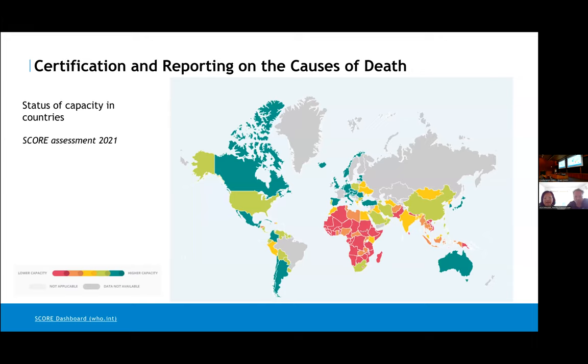And the issue is that despite many initiatives to improve certification and reporting of causes of death, there are fundamental issues. So having in mind that DHIS2 is implemented in those countries, this is where the idea came up that maybe we could leverage your DHIS2 system to start the reporting of causes of death.